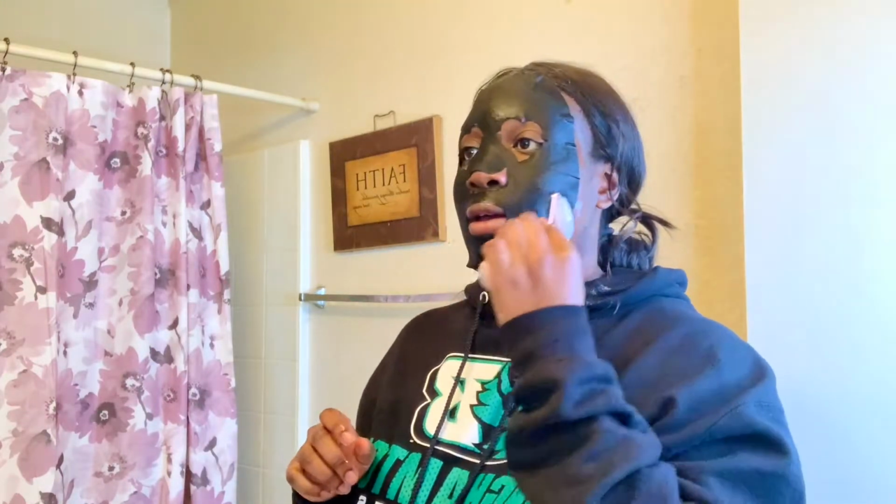This mask does not fit on the full side of my face, which is okay because it's all right. I have a big head. But guys, this is how it looks on my skin, and I look scared. I legit just look so scary. Let me try to make myself presentable. That didn't help. My lips are so huge.